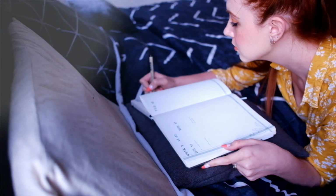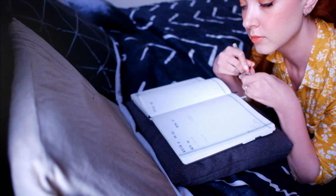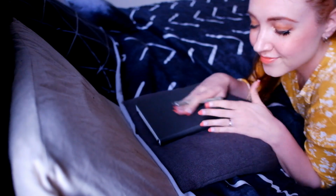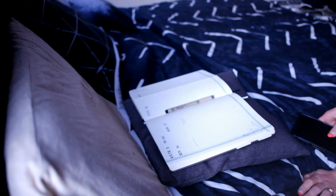If I don't plan the night before, I'll wake up and I'll want to sleep in, I want to cuddle with my husband, I'll want to make a coffee and just lounge around for an hour, but then I kind of lose the momentum and I lose my most productive hours of the day. So if you can, plan the night before.